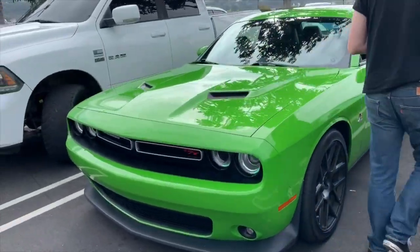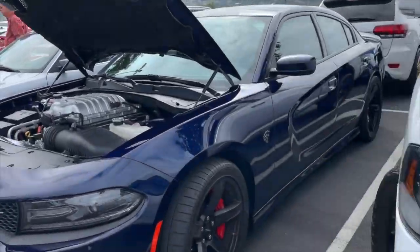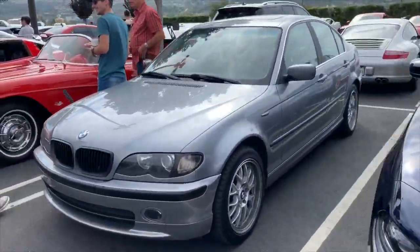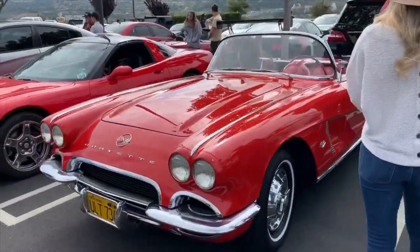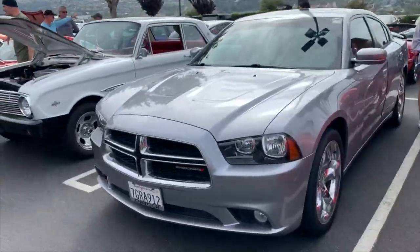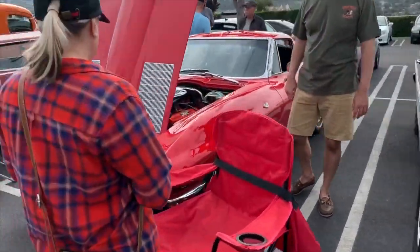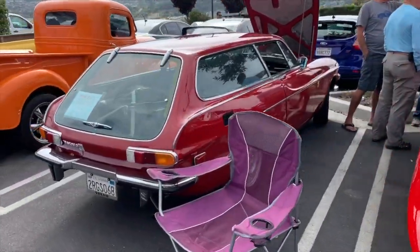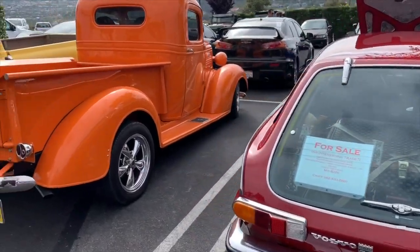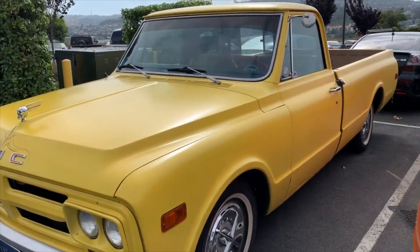Another one, and then Ram, and then another. This one's a Hellcat, and then BMW, Corvette, another Corvette there, another Charger there. Classic old Ford Falcon, Corvette, lovely looking Volvo station wagon there. Bruce's Chevy pickup, and then this GMC down here, which is kind of cool.